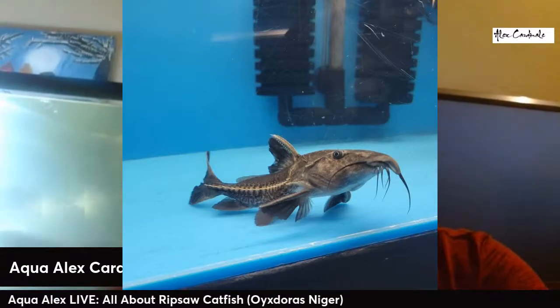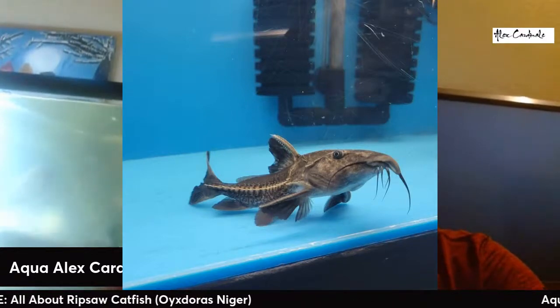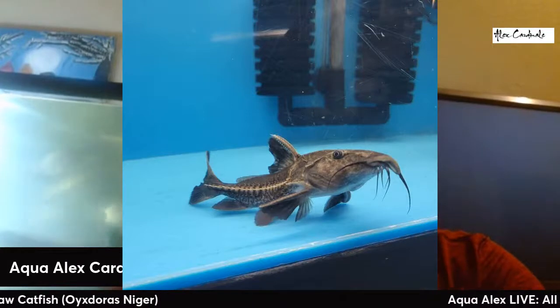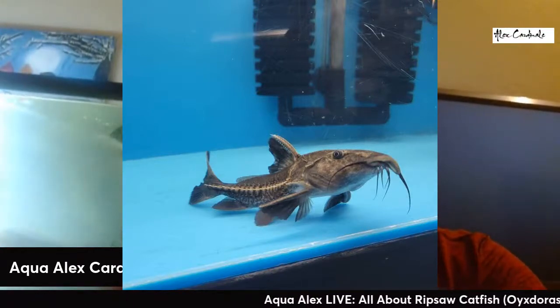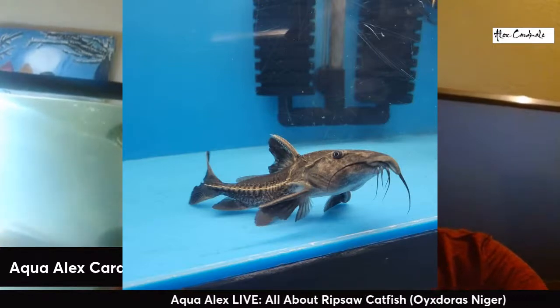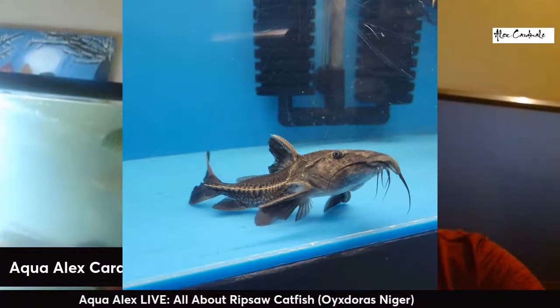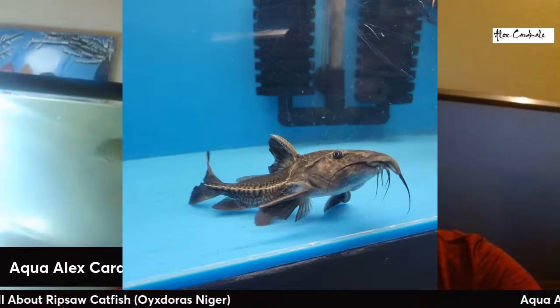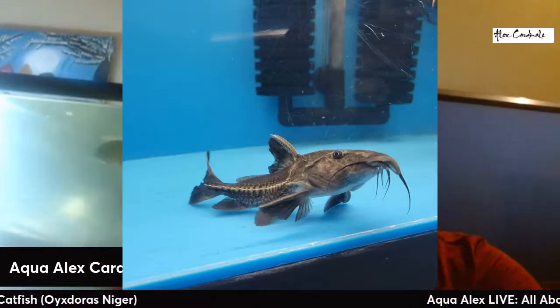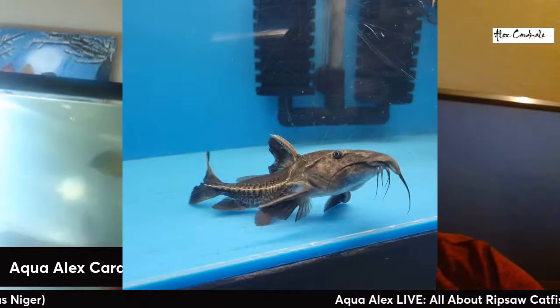This is a Niger cat that was for sale at Aquatic Rarities a number of months ago. My friend Bob at Aquatic Rarities does bring in Niger cats every now and then. They are a frequent import from South America. So if you are looking for a Niger cat, I would constantly keep an eye on Aquatic Rarities' stock list, as well as Tangled Up in Cichlids and other places that import fish from South America.